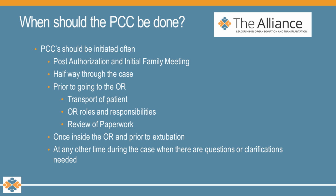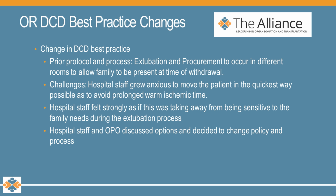That sounds just like an excellent best practice. I think the audience hopefully will agree with that. So I understand you recently changed your DCD process. Can you explain a little bit about the process and what you used to have in place?